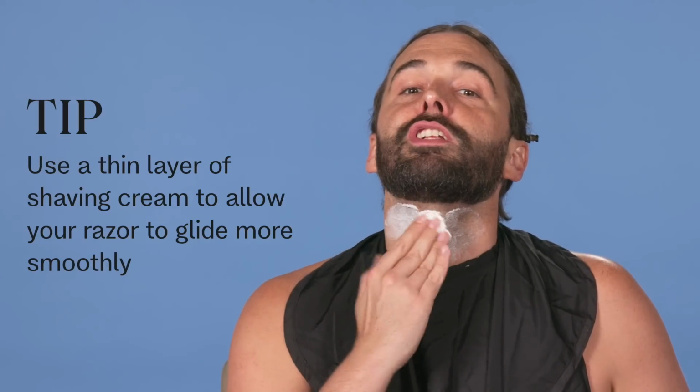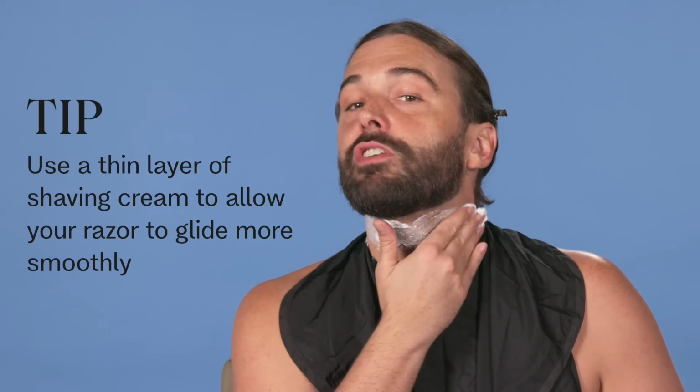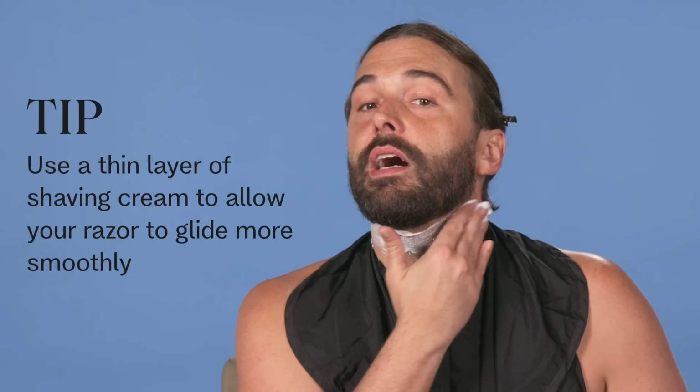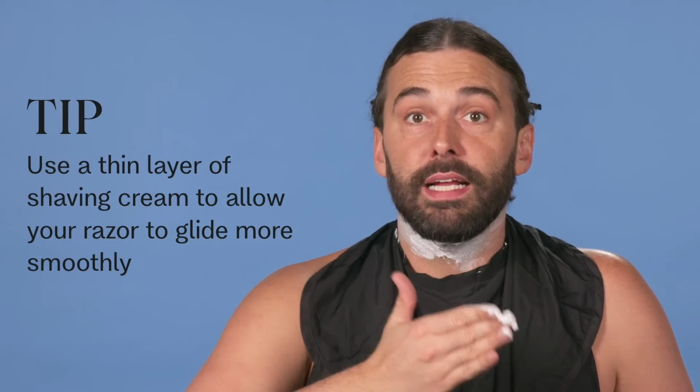So typically I would go into the shower now, wash my face, let the steam do its thing, but I'm just gonna wet it with some water. Okay, so watch this, you guys. I used to think that you needed to put on a ton, but actually you wanna do a thinner layer of shaving cream, because if you do a lot of shaving cream, it actually just creates more debris for the razor to cut through.